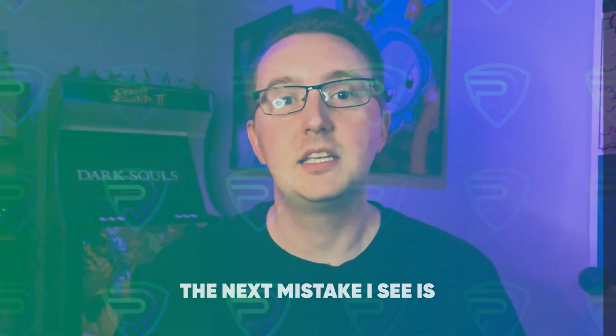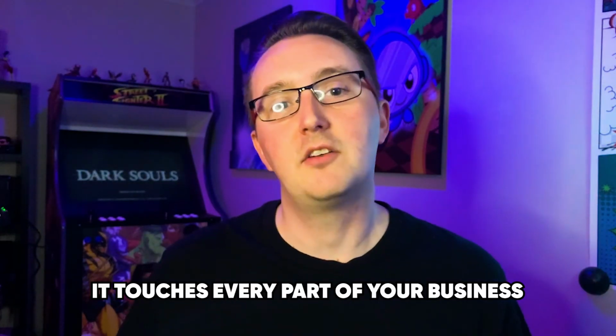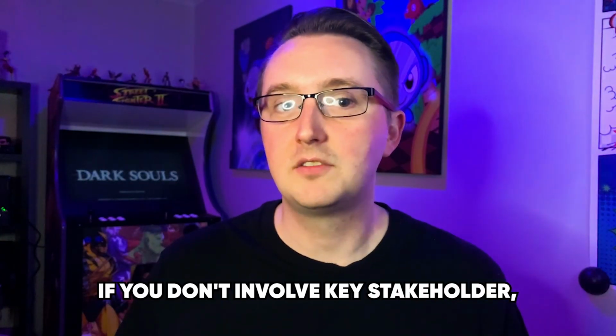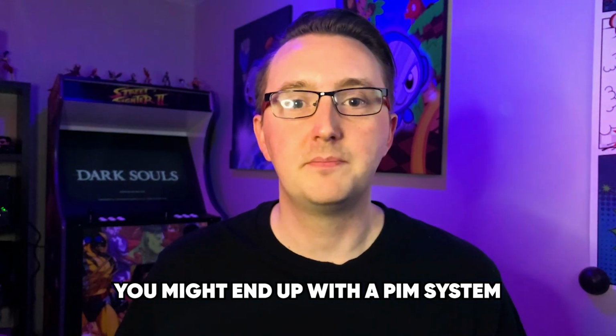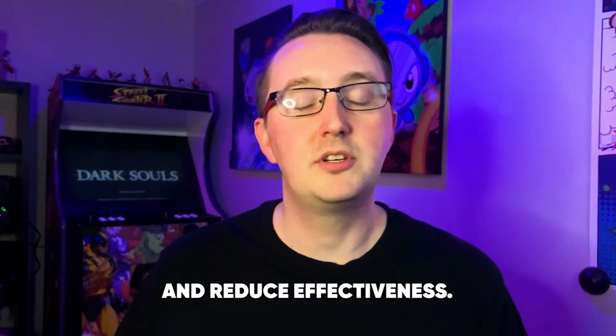The next mistake I see is failure to involve key stakeholders. A PIM system doesn't just affect one department. It touches every part of your business that deals with product information. If you don't involve key stakeholders from these departments in the implementation process, you might end up with a PIM system that doesn't meet everybody's needs. This could lead to lower adoption rates and reduced effectiveness.